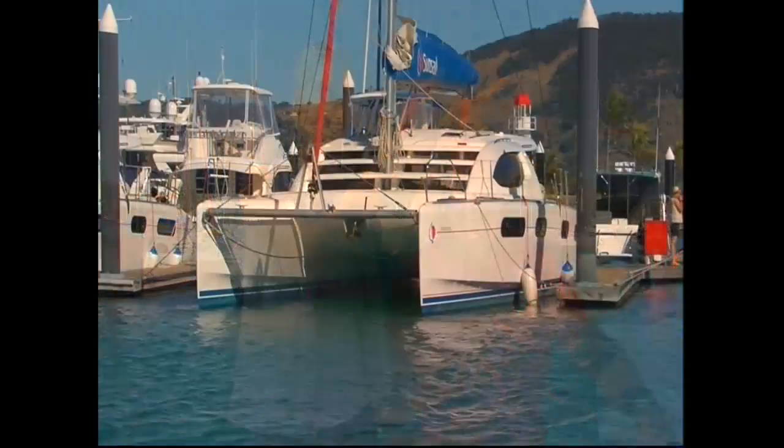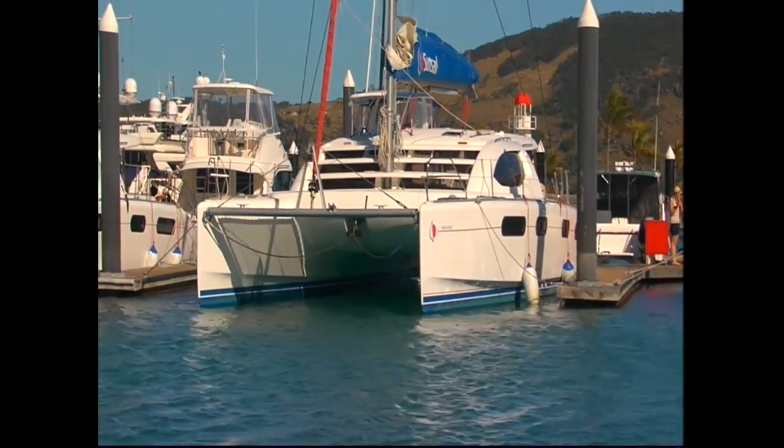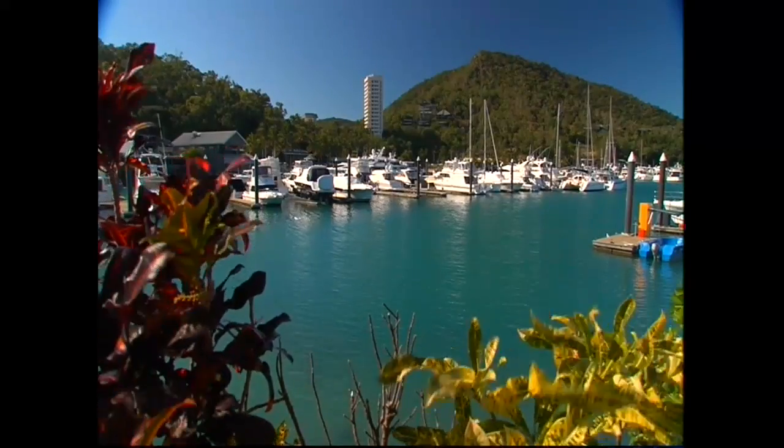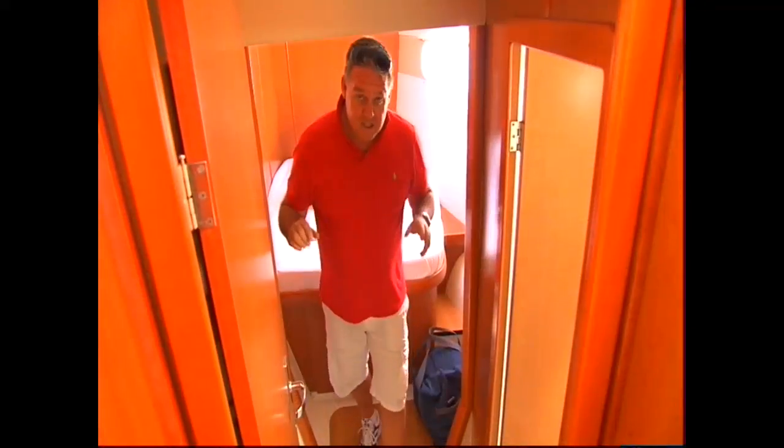Ahoy, me hearties! So first up, let's get to know our vessel. She's called Seduction. She's a 14-metre catamaran, courtesy of our good friends at Sunsail. One of the great things about renting a big catamaran like this is there'll be no arguments about your accommodation. There are 4 massive staterooms and they're all exactly the same.